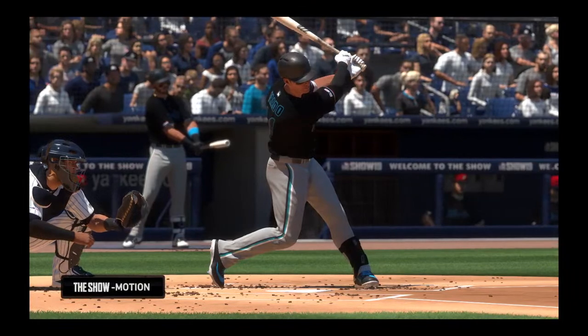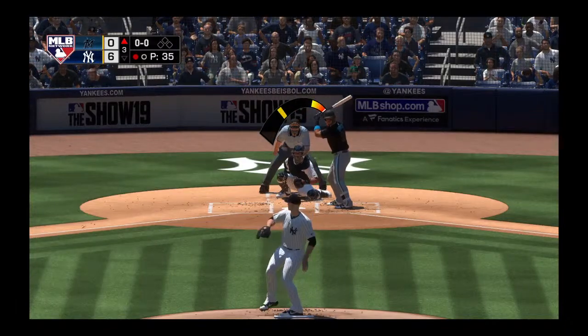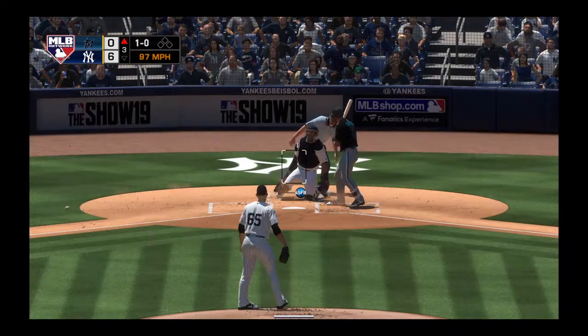Hey, I'm not sure what he was sitting on right there. I might have been sitting on an off-speed pitch, but instead he gets the fastball way late. Had no chance to put that ball in play. Ball 1.